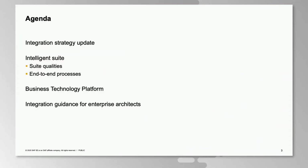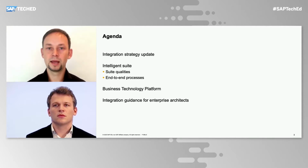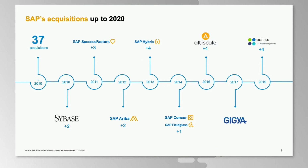In the beginning, we will give a short recap on our integration strategy and then deep dive into our integrated suite. We will outline the suite qualities which give the value to our customers and show you a demo example about an end-to-end business process. Afterwards, we will relate it to our business technology platform and then give you also some additional guidance with our enterprise architects. Let's start with our integration strategy.